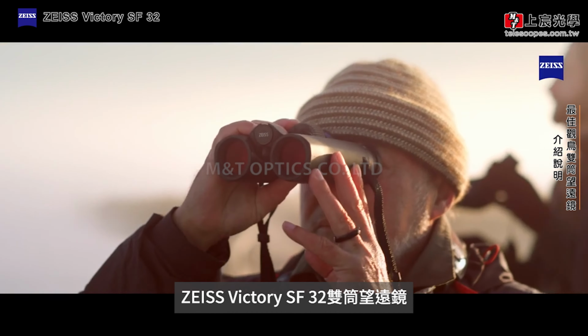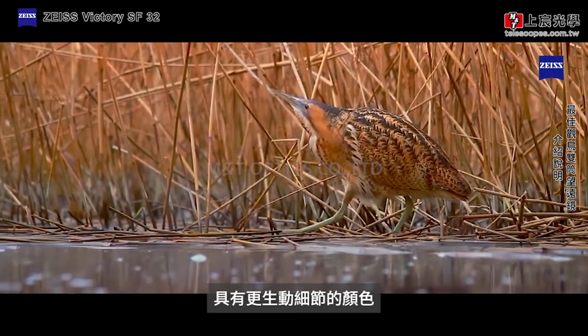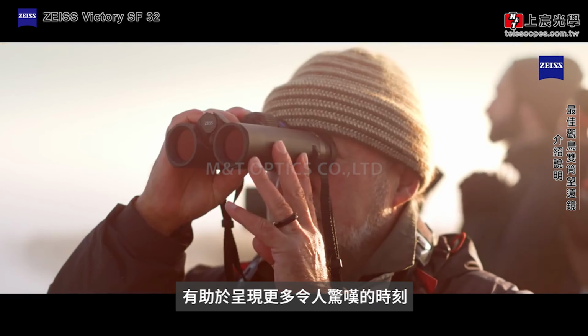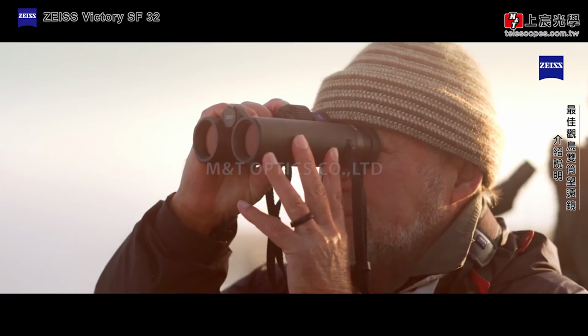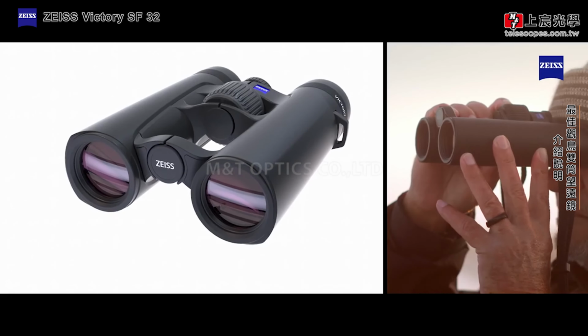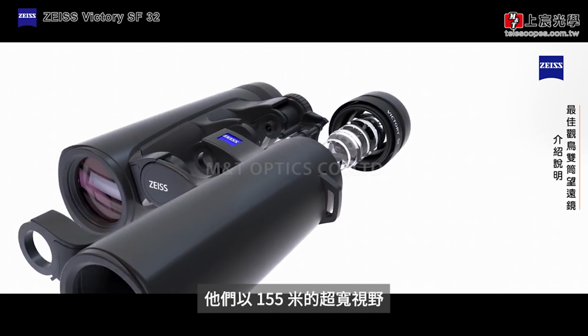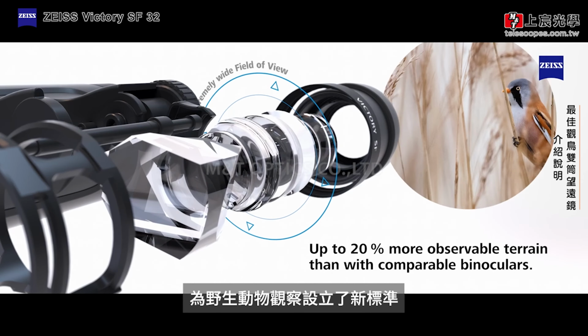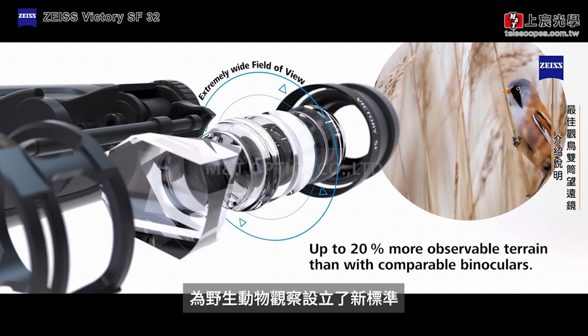With vivid colors, extra details, and a better overview, the ZEISS Victory SF 32 binoculars help deliver more breathtaking moments. They set new standards in wildlife observation with the exceptionally wide field of view of 155 meters.